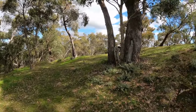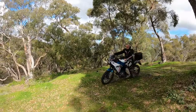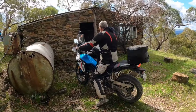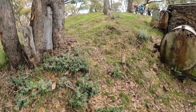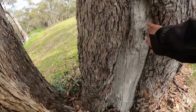Some nice little camping spots here. Yeah, got a big water tank there. They would have been old oil heaters up there. Looks like years ago someone took a bit of a carving out of this tree.